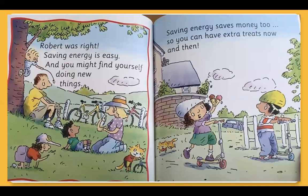Robert was right. Saving energy is easy, and you might find yourself doing new things. Saving energy saves money too, and now you can have extra treats.